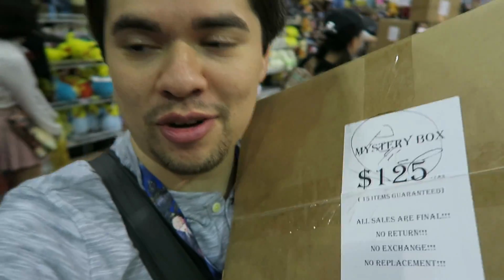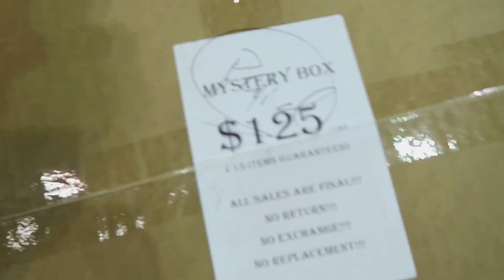I purchased another mystery box here. As you can see, it is $125. I've purchased like 4 of them already from multiple vendors. We're gonna do a big unboxing, so stay tuned for that as well.